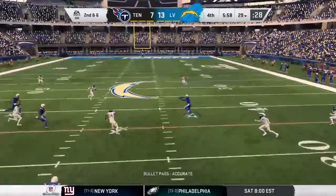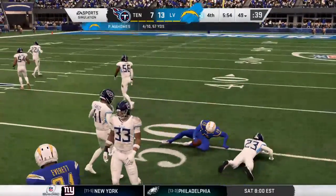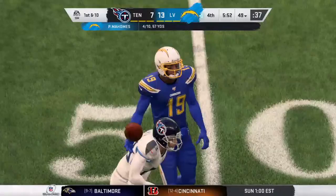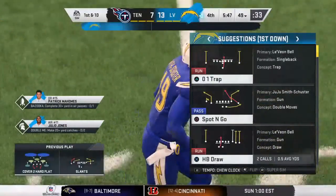From the 29, Mahomes. He'll find Smith-Schuster. That's complete. 2 catches now in this divisional round matchup. That one, a first down. And defensively, they were in zone coverage there.